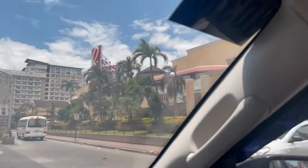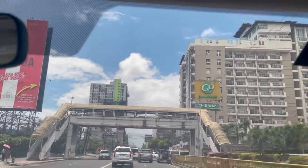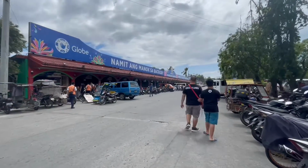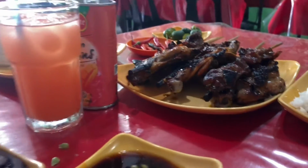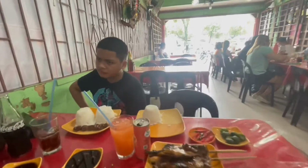We are passing by Robinsons Bacolod. Let's take some memories from SM City Bacolod. We're now here in Manokan Station, ready to fight. This is the menu, chicken inasal and many others. Now let's eat.